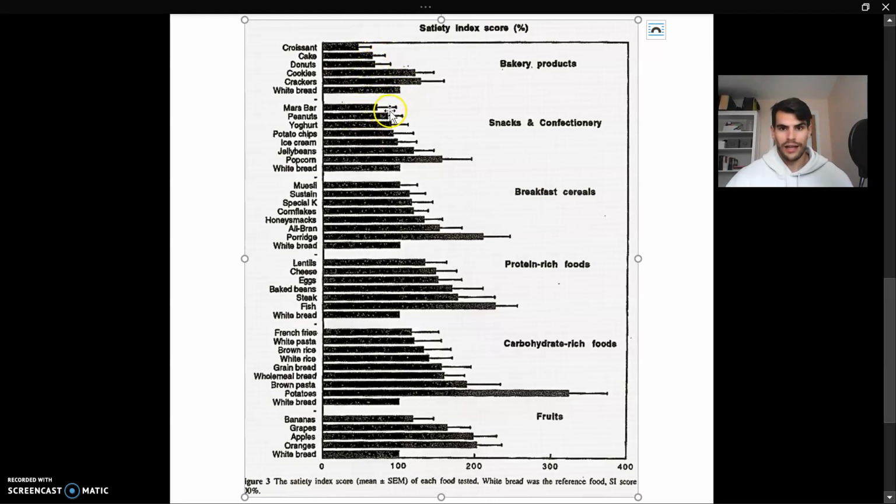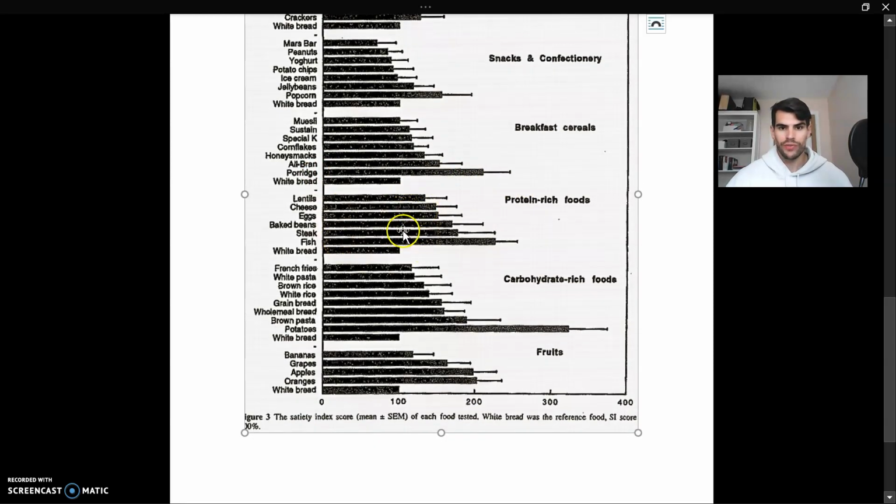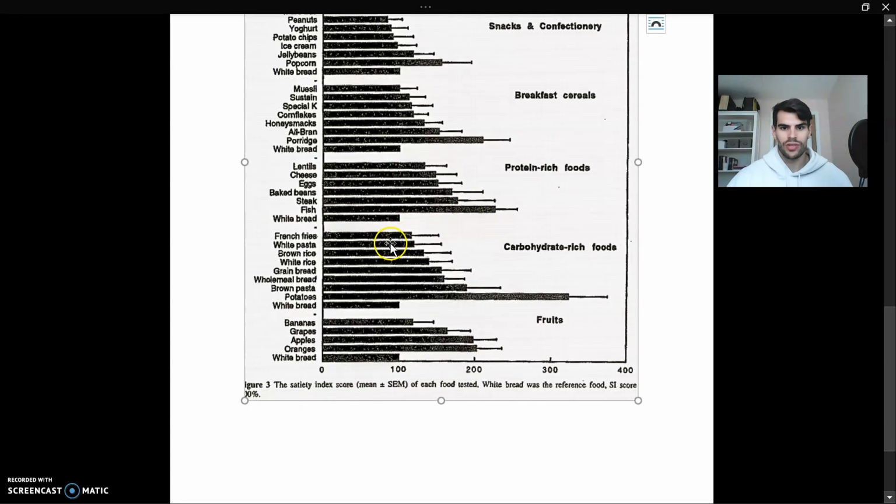When you start looking at peanuts, yogurt, potato chips, ice cream, jelly beans, popcorn, like I said, is the highest. White bread still 100%. Muesli starts getting a little bit higher. These are different cereals, right? Porridge is quite high, but again, there's a bit more fiber in porridge, so that might be why. Then you look at protein-rich foods. You can see already all the protein-rich foods are way higher. Fish, steak, eggs, cheese, lentils. That's quite interesting. Then you start looking at carb-rich foods.